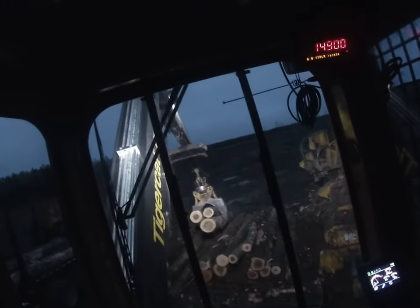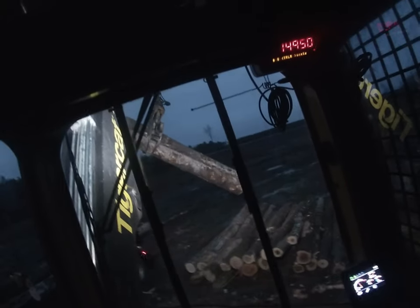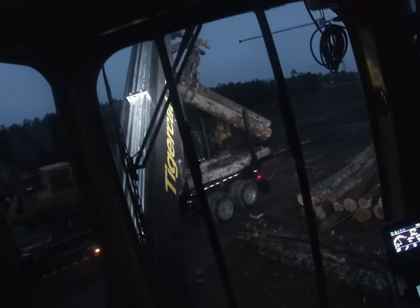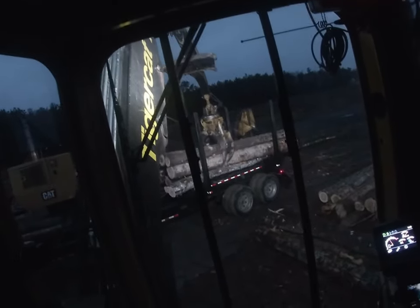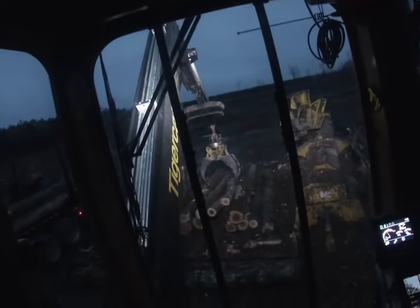And they'll take some big wood too, as you can see here. And big poplar here. But they take any species except cypress. They don't take cypress. But it's a nice little mill.